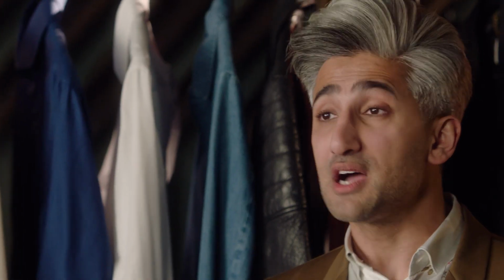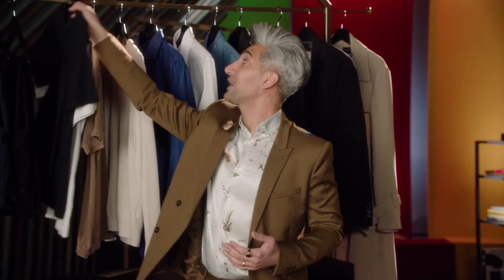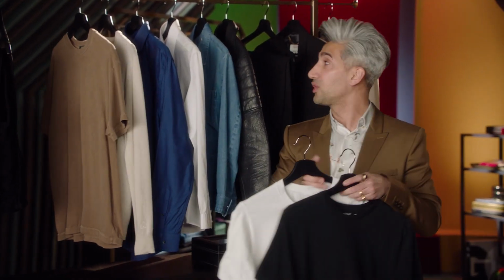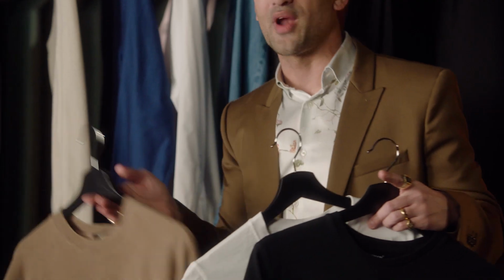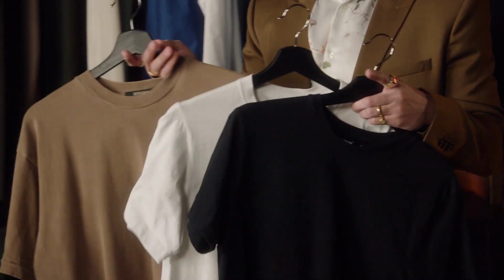T-shirts. Because it's a capsule wardrobe, keep these t-shirts very simple. I prefer a crew neck, and so I've gone for black, white, and then I'll throw in one other color. My color is brown. I love a brown. You can go for something else, a gray, a blue, whatever feels like your neutral color.